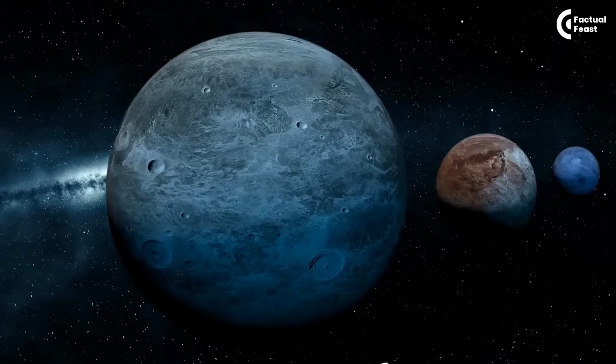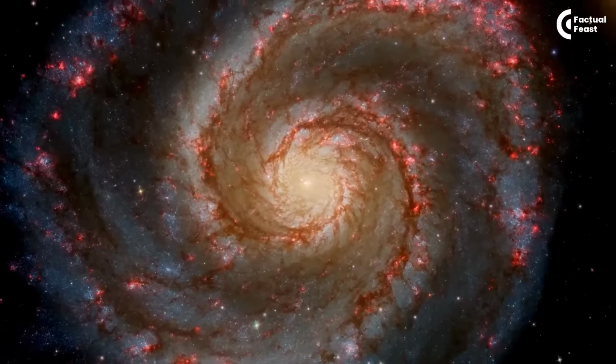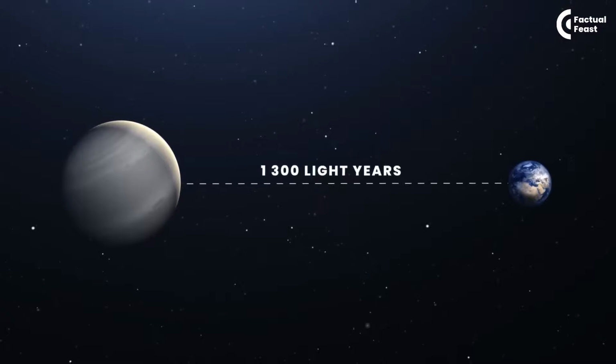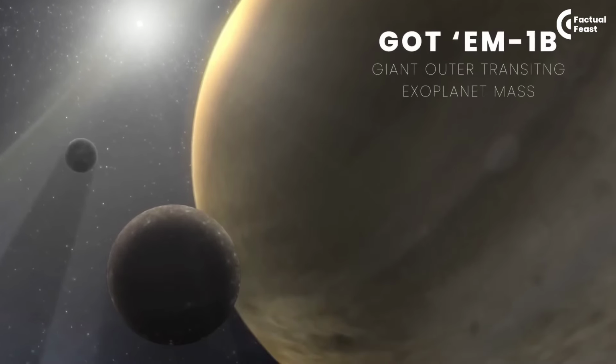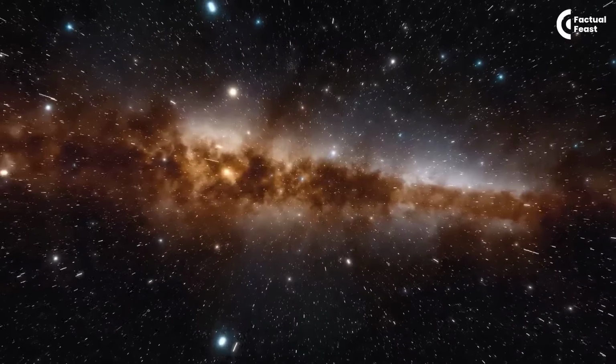And there are some big gas giants that have been found. Astronomers found a super gas giant roughly 5 times heavier than Jupiter, about 1,300 light-years from Earth. They named the gas giant GOTEM-1b, which stands for Giant Outer Transiting Exoplanet Mass, and we're finding a lot more planets like this each day.